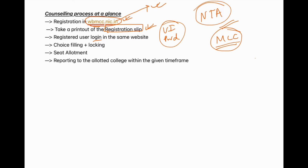अगला काउंसलिंग कमिटी से आपको सीट अलॉट किया जाता है अकॉर्डिंग टू योर मार्क्स, कैटेगरी एंड रैंक. दैट इज कॉल्ड सीट अलॉटमेंट. एंड आफ्टर सीट अलॉटमेंट यू हैव टू रिपोर्ट टू दैट कॉलेज विद इन द गिवन टाइम फ्रेम. हम लोग के टाइम पे 3 से 4 दिन का टाइम था, राइट. सो यू हैव टू रिपोर्ट टू द कॉलेज विथ योर डॉक्यूमेंट्स. इस स्टेप में आपका डॉक्यूमेंट लगता है.